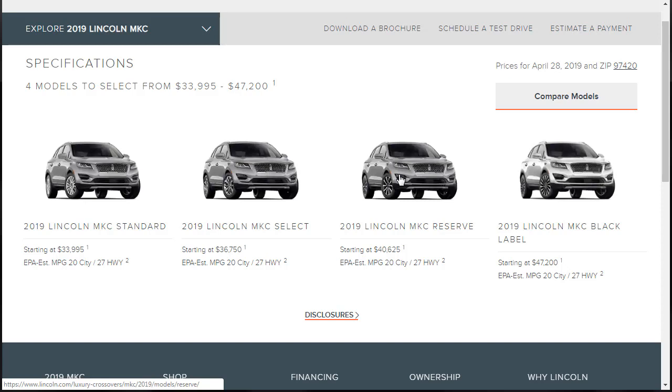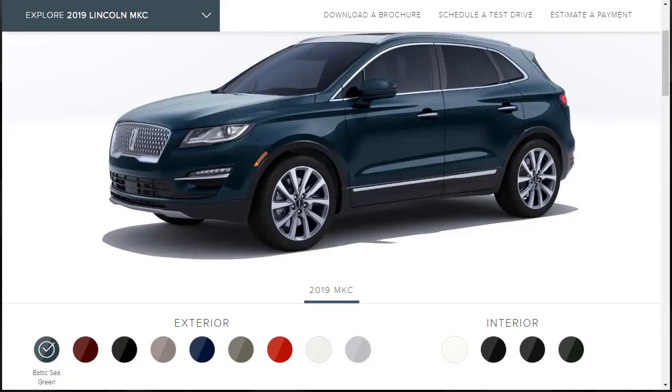It also gives you the option for the upgraded engine, right? That 2.3-liter engine that makes 285 horsepower and that comes with all-wheel drive. So if you go with that, you get that all-wheel drive and you get the adaptive suspension, which helps improve the MKC's ride quality and handling.